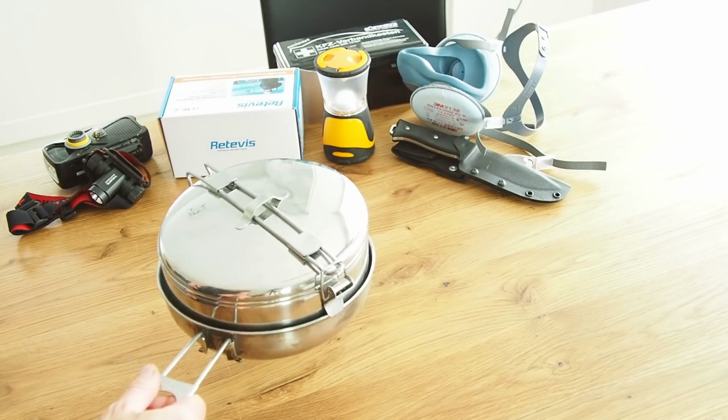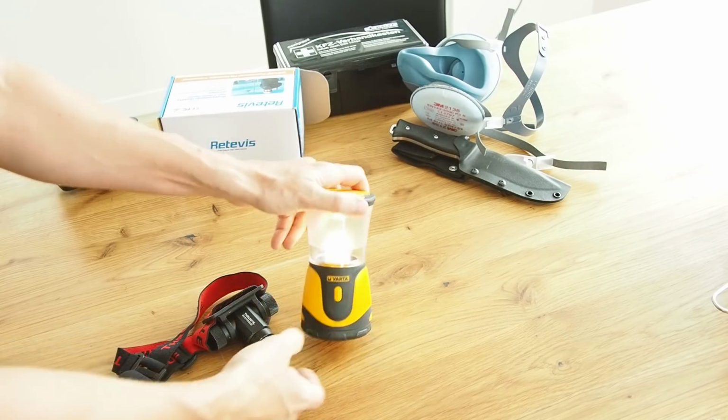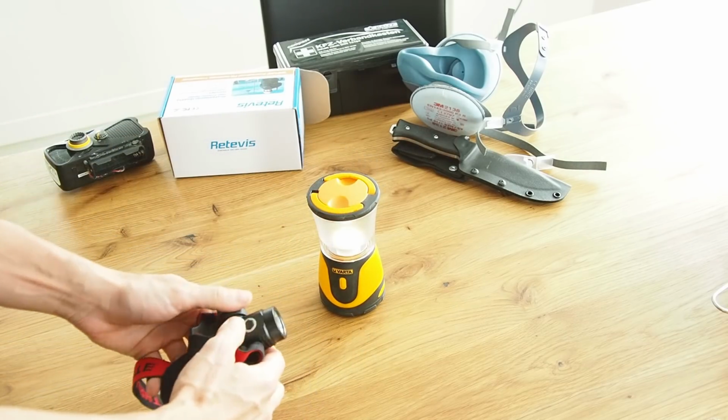And of course you can use these for going camping as well. Okay, next you want to have a couple of camping lanterns and flashlights.